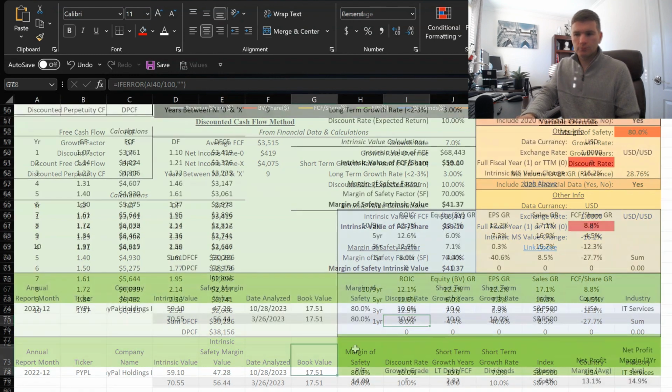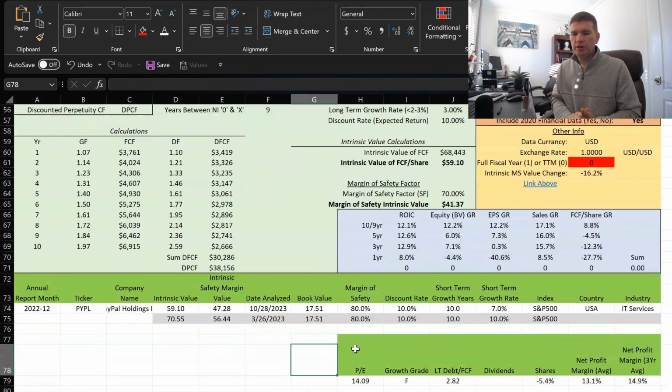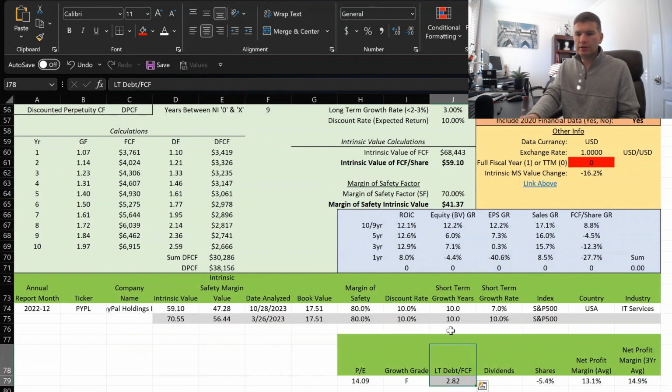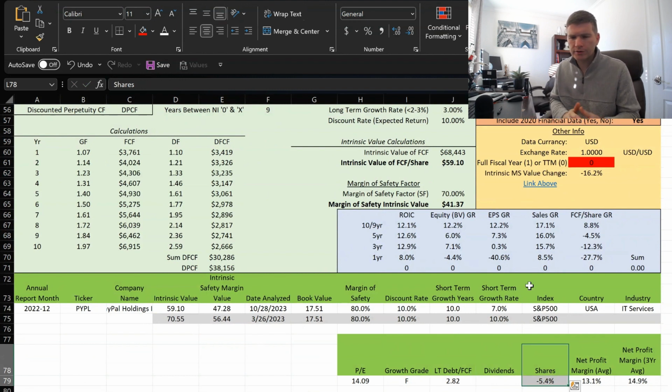PE ratio, you can see at 14, so it is in that value opportunity, not really at that deep value, but still, for an S&P 500 company, 14, not that bad. Long-term debt to free cash flow, under 3, that's what I want to see, so it's right in that ballpark. Share count, we already discussed, it has gone down, so a little more than what I thought it was, it's actually at 5.4%. And as I mentioned, management's saying they're going to look at aggressively buying back more shares, and at these lower stock prices, it's the perfect opportunity.